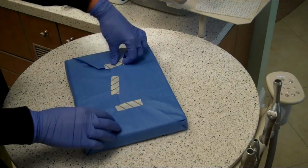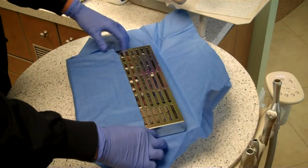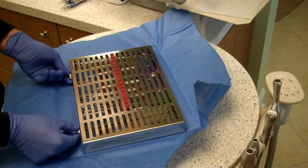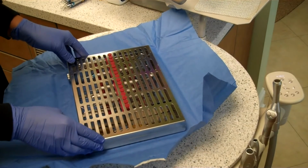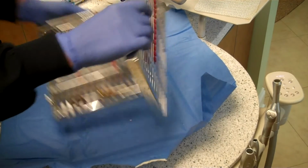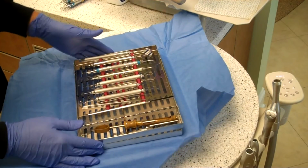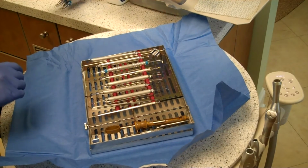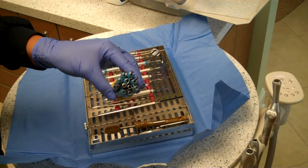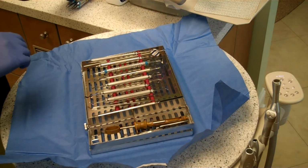If you've visited our office before, you may have noticed that most of our instruments are contained in these metal trays or cassettes. Storing the instruments in the cassettes reduces the risk to the staff of getting poked with dirty instruments while transporting them. And by keeping the instruments separated inside the cassette, all the surfaces of the instruments are exposed to the cleaning solutions and hot steam when sterilized. If instruments are ever bundled like this, the steam in the sterilizer cannot penetrate to the middle and all the surfaces may not truly be sterilized.